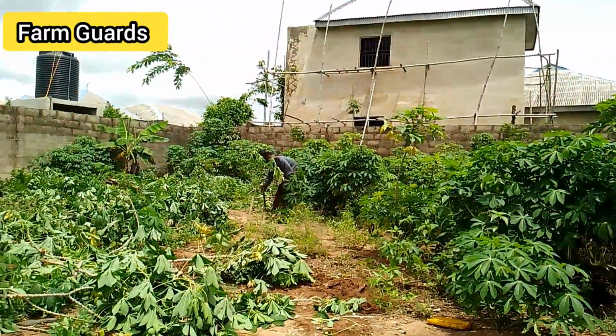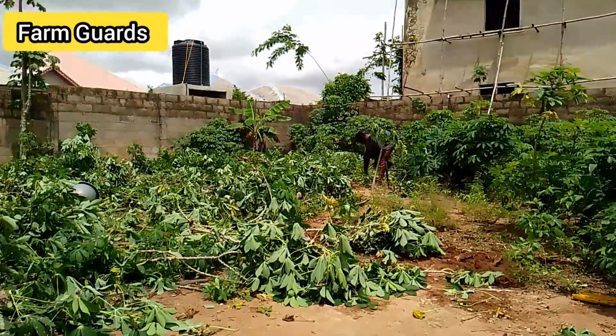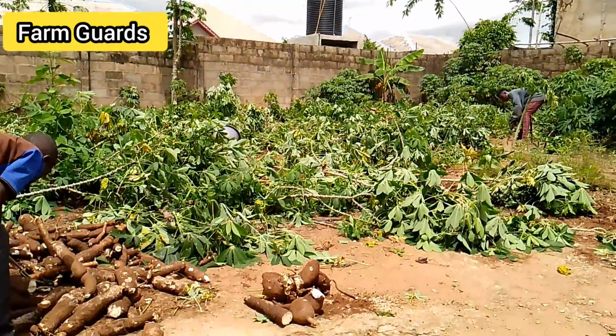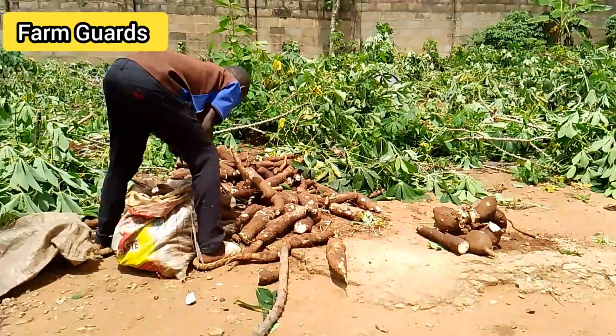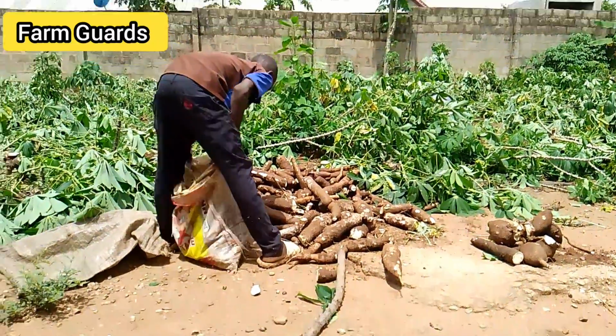So after now, there will be land clearing again and cultivation of another crop on the farmland. The job is still on, as you can see. Progressing very well. Yes.